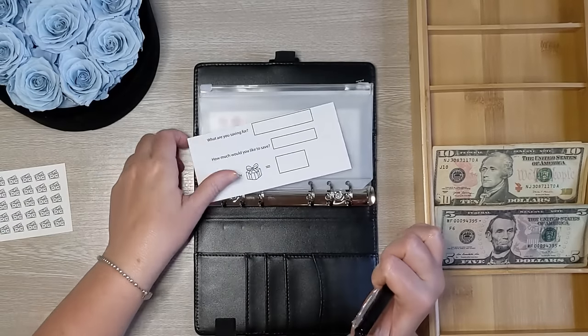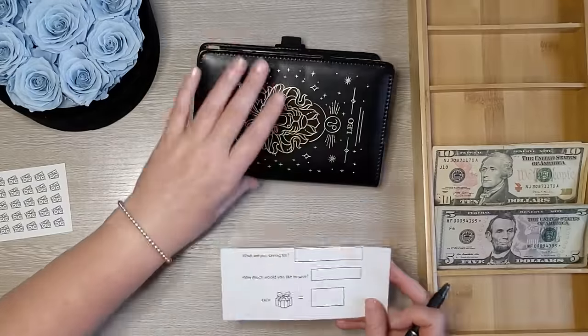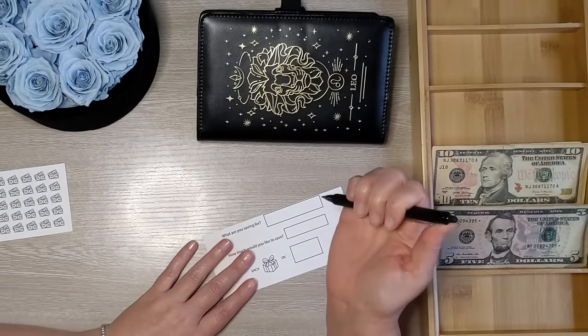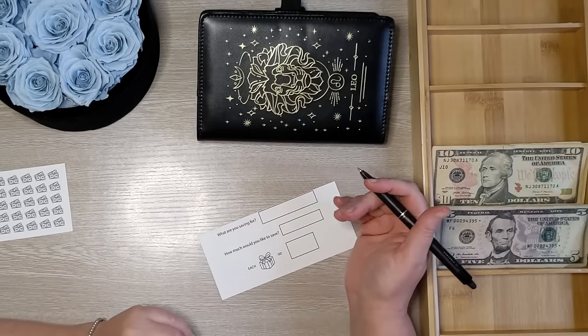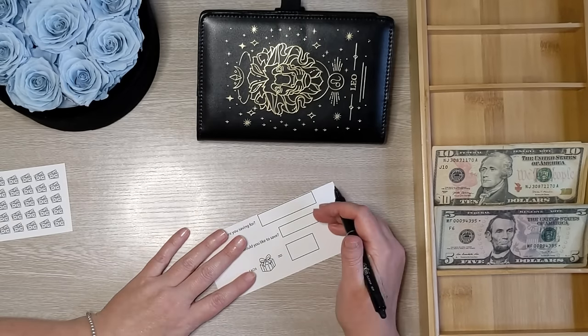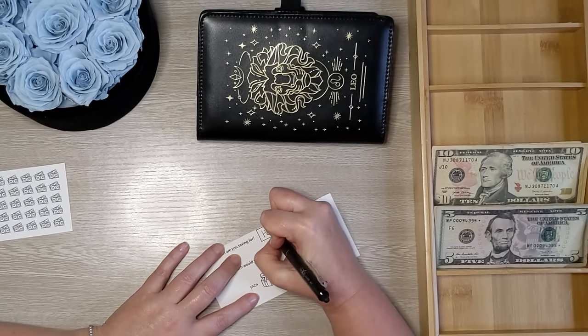So the first category, what I'm saving for, is house repairs. We recently had some plumbing work done, and I realized this is something I need to save up for. We ended up using our emergency fund to cover it, but in addition to our emergency fund, I would like to have a category saved just for house repairs.